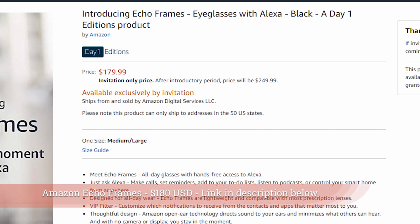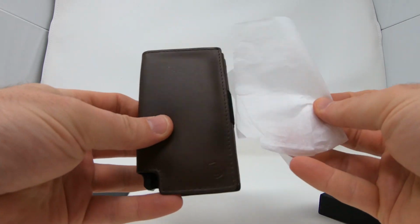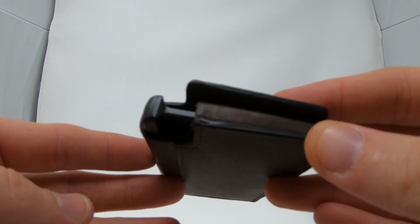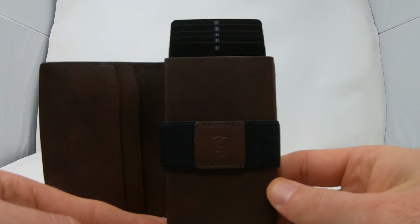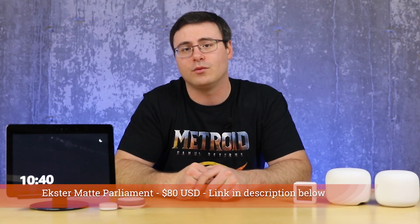I showed the Extra wallet here, and having had this for a couple of months, I'm not missing the big bulky wallet that I used to have, and I'm not missing a couple of the cards that I can't carry with me, but I am loving the fact that it looks great, it feels great, it's much smaller than anything I've ever had really, and I also really just like the fact that I can locate it at any time. So that's a great option for a gift, and I don't think a lot of guys are going to buy the Extra wallet for themselves.